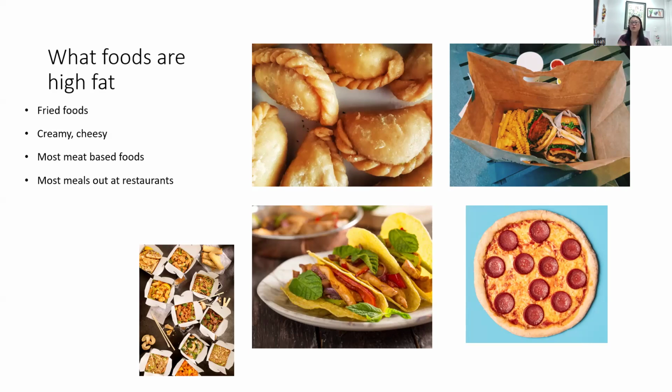So what can we do? If we are going out for pizza or burgers and fries or Chinese food, can we get steamed veggies and have them on the side, eat them first? Can we get a side salad and start with that? Can we take home half of our portion of our pasta dish and enjoy it later? So really thinking about how we alter the portions instead of completely abstaining from going out.